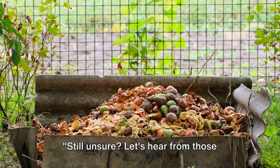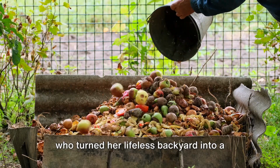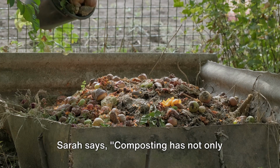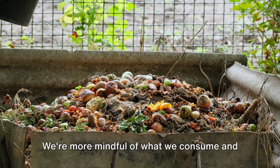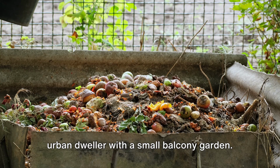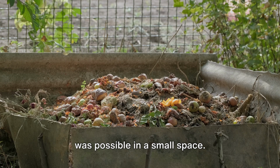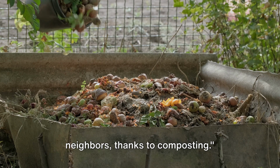Still unsure? Let's hear from those who've seen the magic of composting. Meet Sarah, a mother of two from Maine, who turned her lifeless backyard into a blooming oasis simply by composting her family's kitchen waste. Sarah says, "Composting has not only transformed our garden, but also our lifestyle. We're more mindful of what we consume and how we dispose of our waste." Then there's John from California, an urban dweller with a small balcony garden. John shares, "I never thought composting was possible in a small space, but I was wrong. Now my balcony garden is the envy of my neighbors thanks to composting."